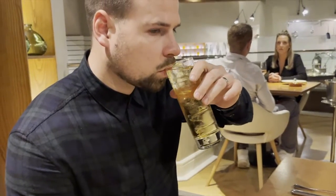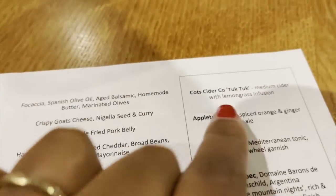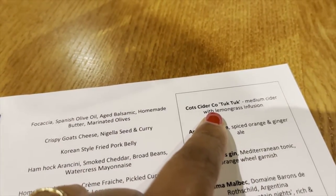The first drink, let's see, what is it? Cider. It is this Cot Cider Co. Tuck Tuck, medium cider with lemongrass infusion. It is nice. Okay, let me give it a go.